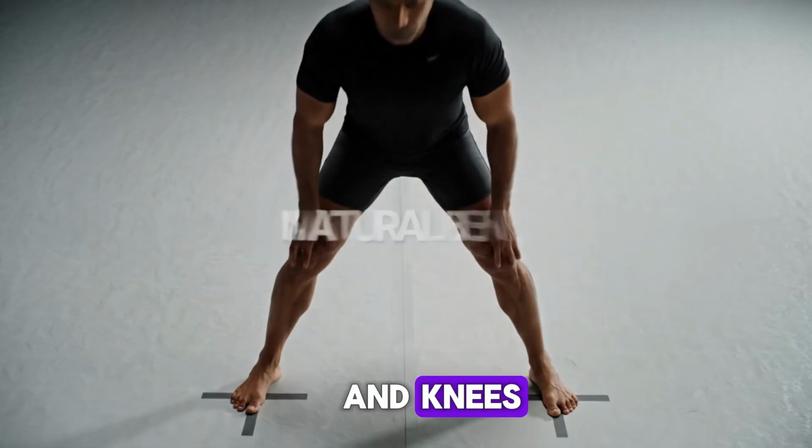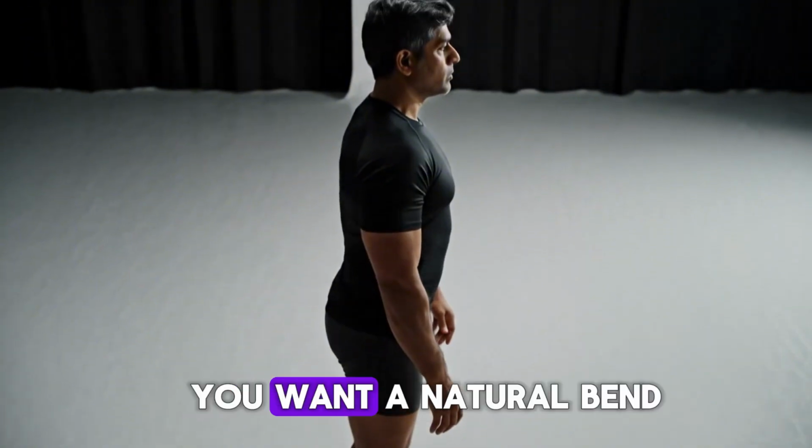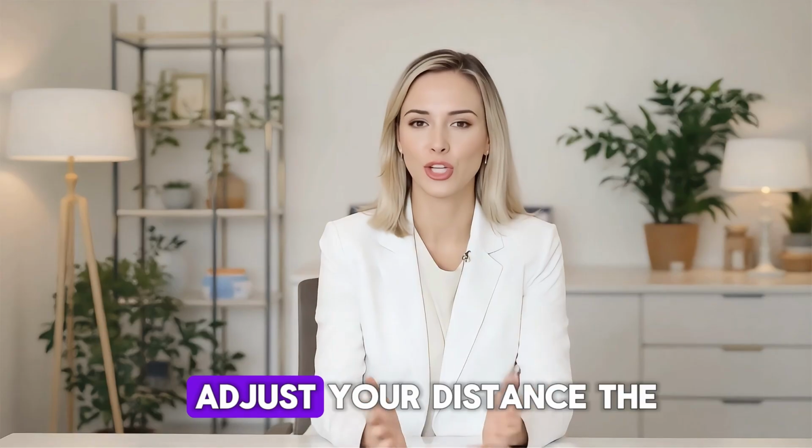Your hips and knees shouldn't be jammed together like you're folding yourself into a pretzel. You want a natural bend. If you feel hip pinching or back pain, adjust your distance.